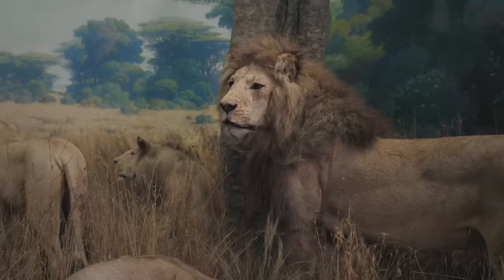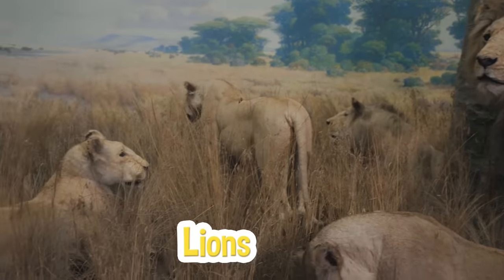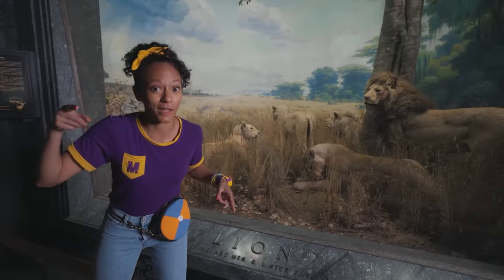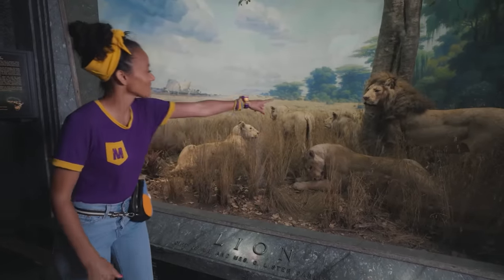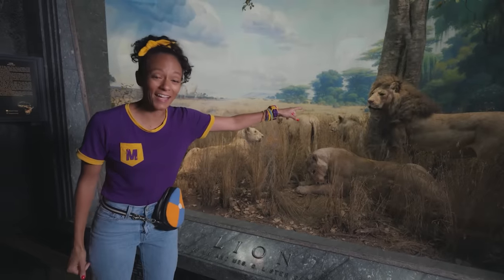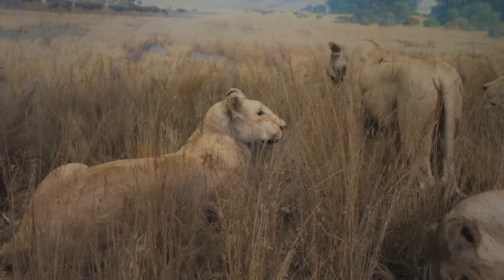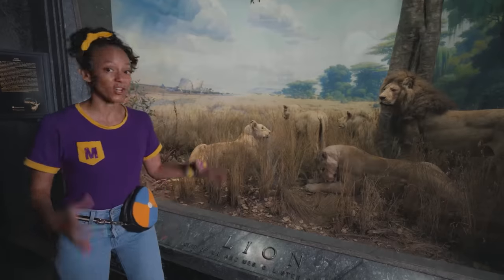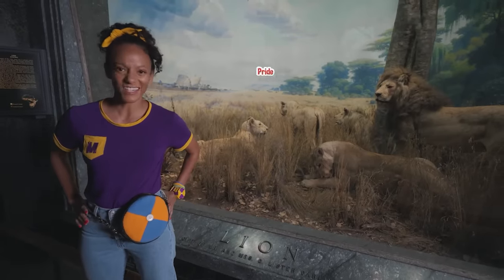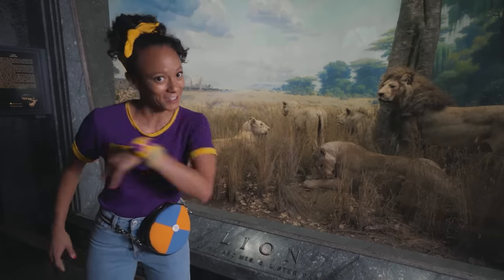Hey, these really big cats are lions. I love lions because they have really big roars. Kind of like the T-Rex. See that one with the mane? All of the hair? That's a male lion. That's how you know, because it has a mane. The other lions that don't have manes are females. And a group of lions is called a pride. I still don't see any dinosaurs though. Will you keep looking with me? All right, come on.